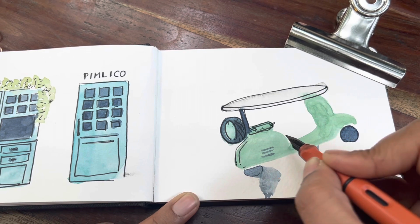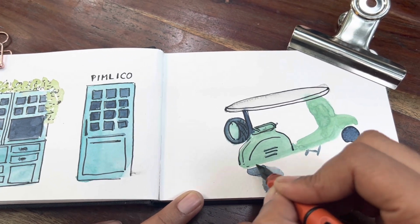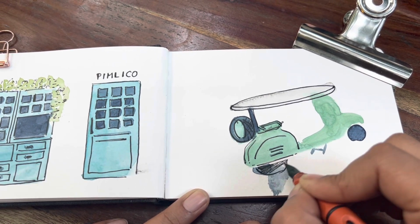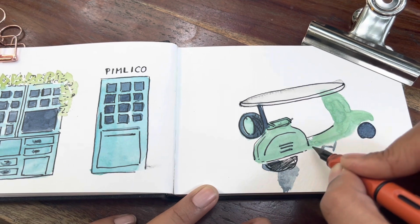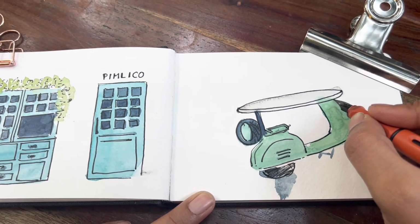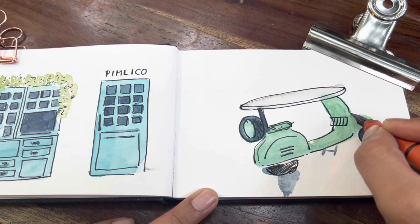You will notice that when I'm doing the outline of the scooter, it starts coming to life, and all the blobs of colors which are there give kind of an indication of a scooter, but still not a complete indication. When the outline is getting done, it completely comes to life. So this is the best part about illustration and this style of creating artworks.